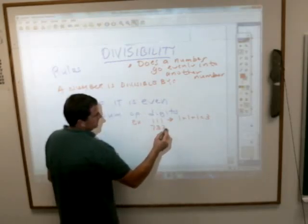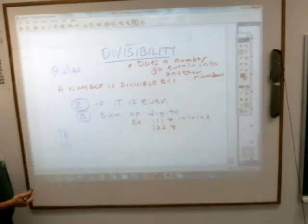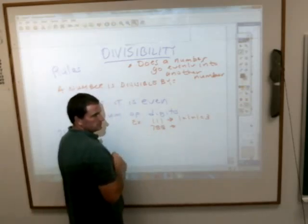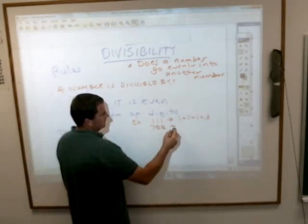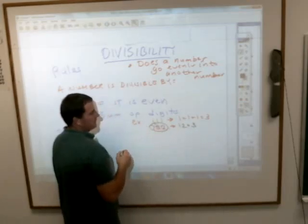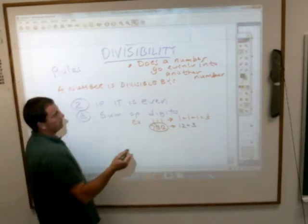Another example, 732. Will 3 go evenly into 732? The way you find out is you add 7 plus 3 plus 2. What is 7 plus 3 plus 2, Alexa? 12. Can 12 be divided by 3? Yes, so that means this can be divided by 3. 732 is also divisible by 2. By 2 and by 3.